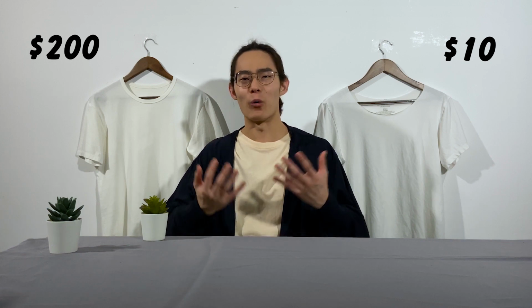So you're online looking for new t-shirts to wear this season, and you find plain white t-shirts for $10, and you also find the exact same design for $200. And you're sitting there wondering, what can the $200 t-shirt potentially have? How different can it be?